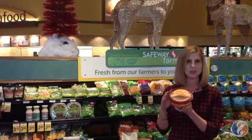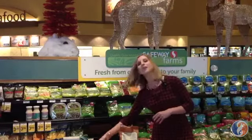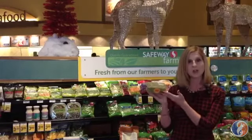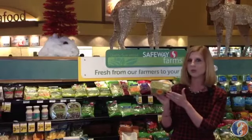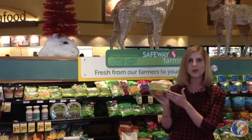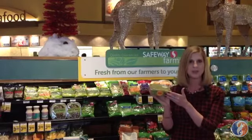Salsa, of course, would be a great choice because it's basically just vegetables, so you can't go wrong with that. And then guacamole would also be a great choice. Guacamole, of course, has avocados, which are so heart healthy and so good for reducing inflammation within our body. So avocados are a fantastic source of monounsaturated fats. Those are the heart healthy fats that have so many benefits for us.